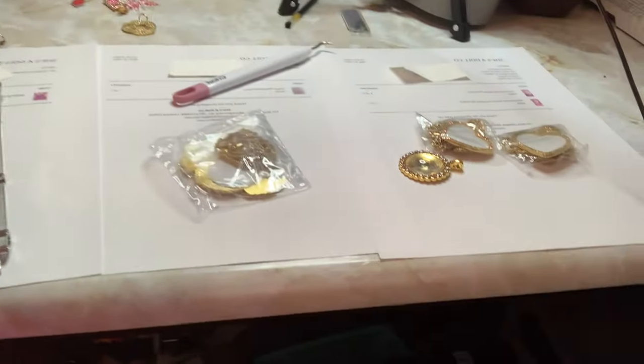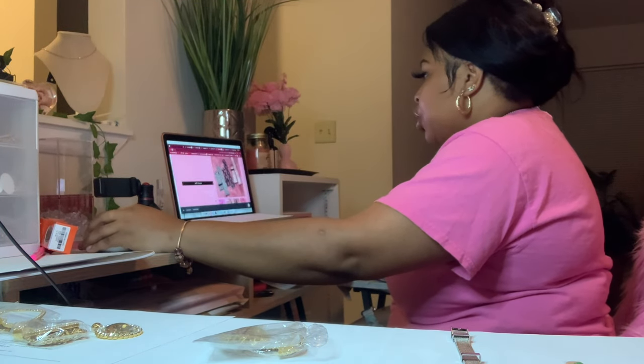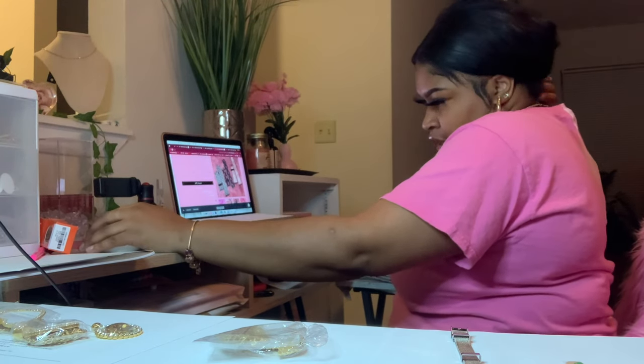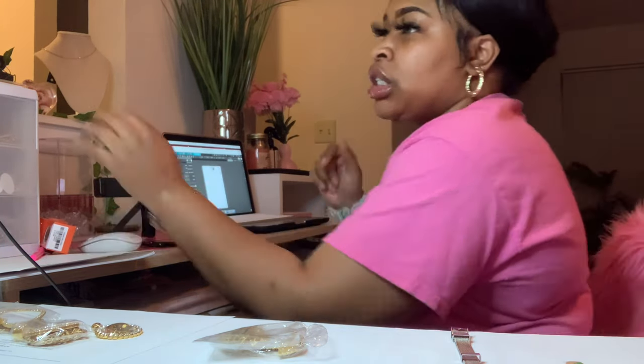Okay, guys, so right now it is 8:53 and I am trying to do some orders. So what I did was, let me show y'all. I got three orders right here to do. I got them laid out and what they ordered. So now I'm about to go on my computer and do the pictures and everything. So I just printed out the packing slip. Now I'm about to go onto my software that I use and I'm about to do their picture.